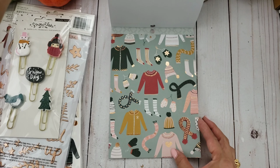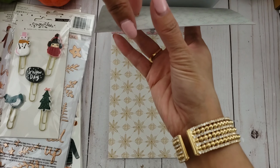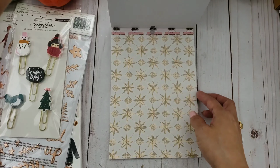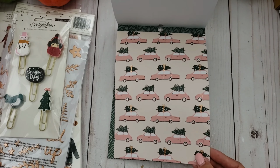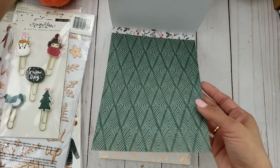Look at the Christmas sweaters. I love it. Love, love, love. There's that one. Look, this is my favorite right here. The pink cars with the Christmas tree on top.